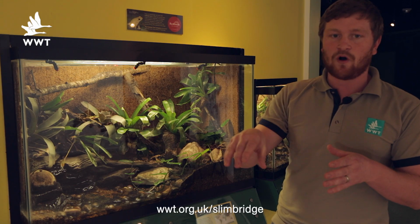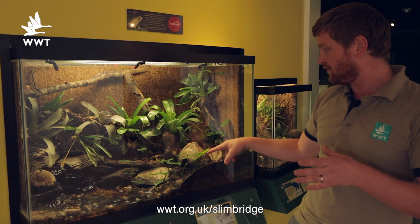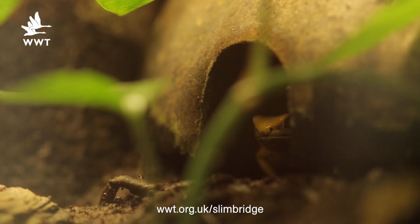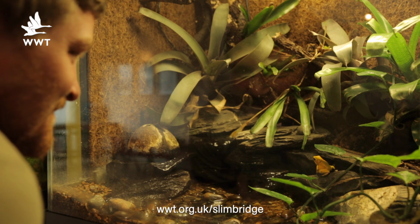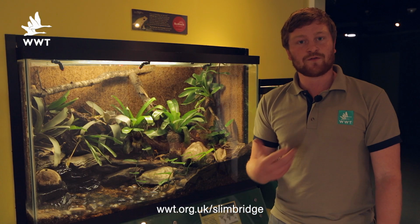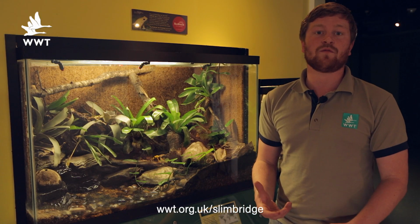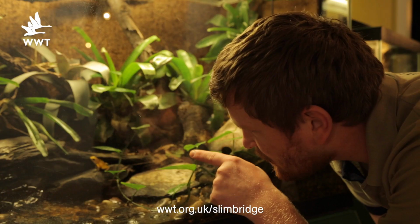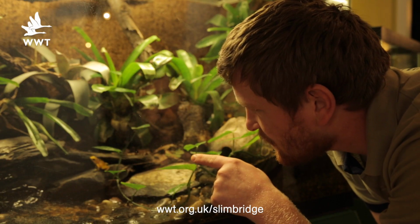He'll then lead them off into these two coconut huts that we've got in here, and we'll pop a little petri dish in there. What they'll do then is the female will lay eggs in this petri dish and the male will come in and fertilise those eggs. We've got some young that are developing at the moment, and we hopefully will be putting them in the display with the adults in the near future.